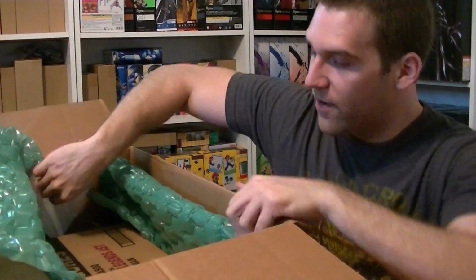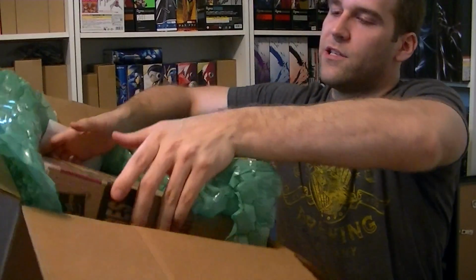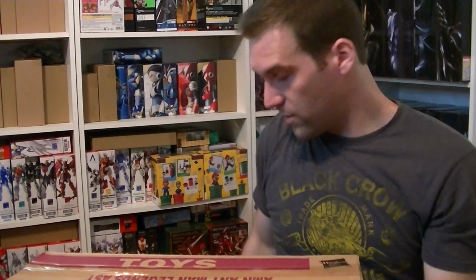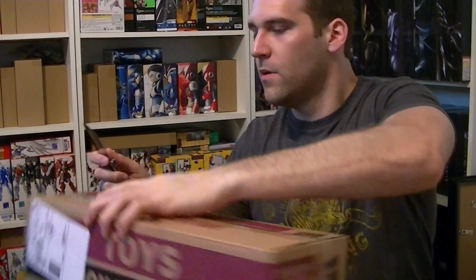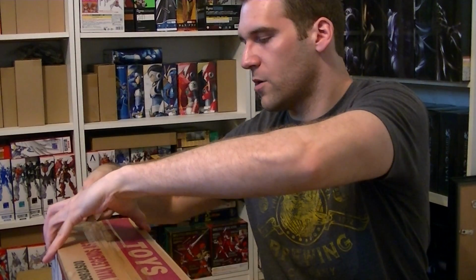Next up we have... Oh, which Legends set is this? The Ant-Man Legends, because the ones I reviewed before actually weren't my Legends. I borrowed them because I know somebody that got them early. So I'm going to open these up and just take a quick look at them.